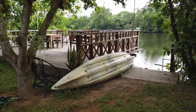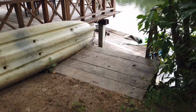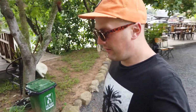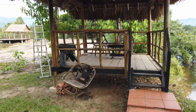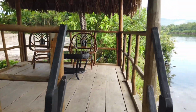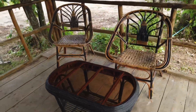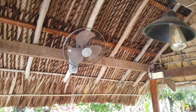Looks like they've got a kayak you can use here. There's the paddle. And they've built these little places for hanging out here. Little straw hut, the grass roof and chairs inside and a fan, and the perfect viewpoint here. Check it out. The chairs, the table, there's a fan there.